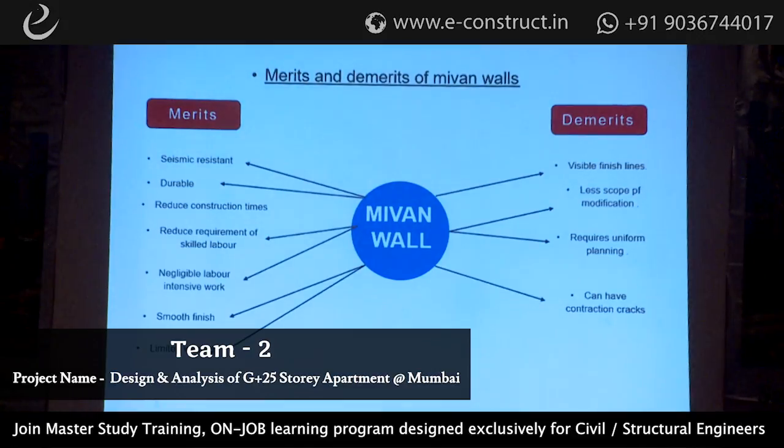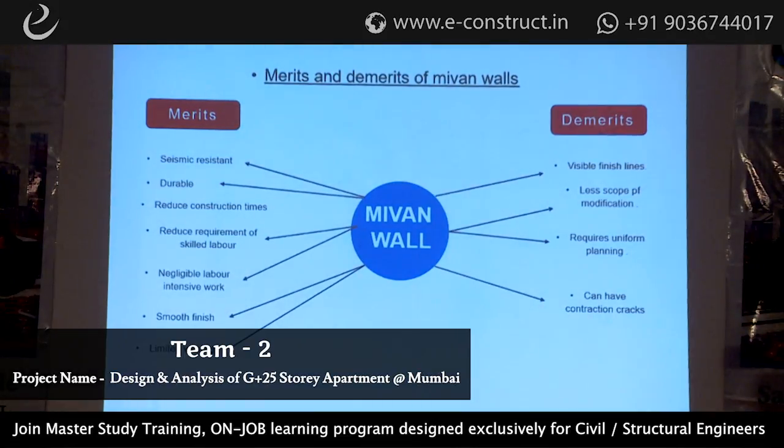And one of the main demerits is that this my-one shuttering is quite costly. It is very costly compared to normal construction. But since our structure has 25 stories, if we cross 21 levels, the cost becomes efficient. I can explain how. The construction cost goes on increasing as the time increases. So by using my-one walls, we are reducing the construction time. We are investing in this, but we are reducing the time, and that is how we are saving construction cost.